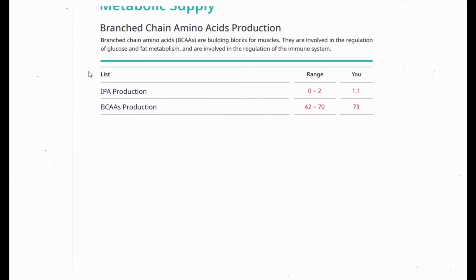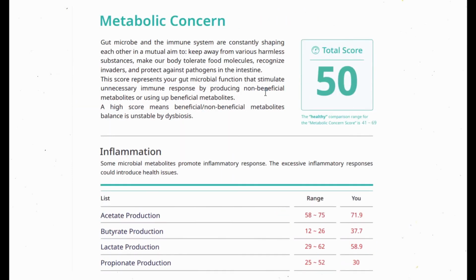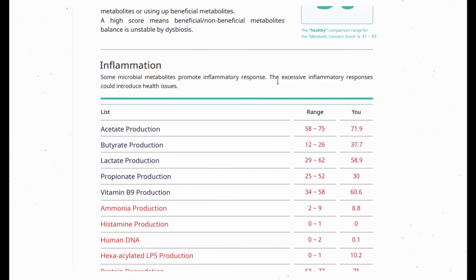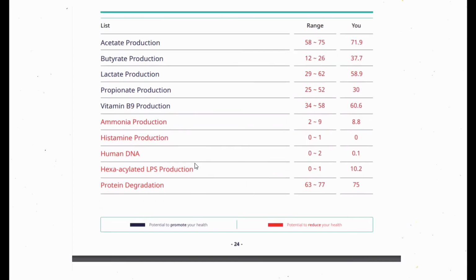Then we get down here, the branch chain amino acids, and you can see mine is kind of higher end of normal. Again, IPA makes the scene yet again. Those look fine as they are. Metabolic concern, and you can see they give you these nice little easy peasy numbers here too. Metabolic concern, again, when I saw this I was like, oh no, they're all abnormal, I'm doomed. But remember, these are just the bad things potentially. So we already talked about acetate, butyrate, lactate, propionate, vitamin B9. Those all look pretty darn good.